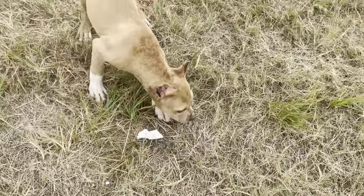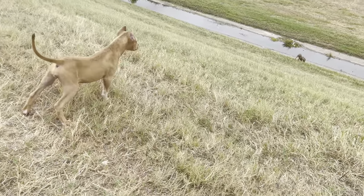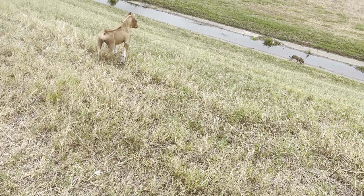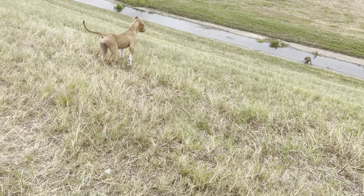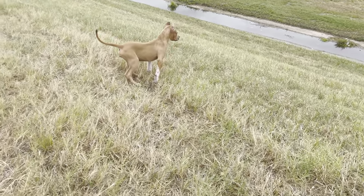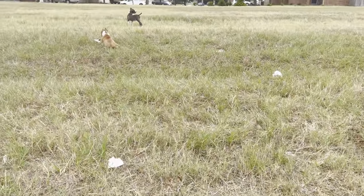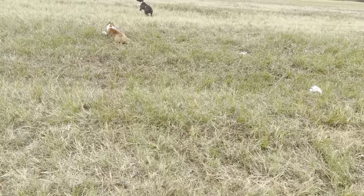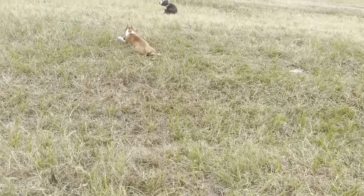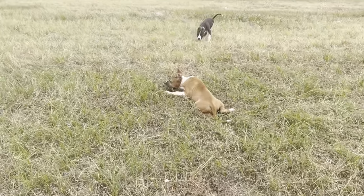Wait till she gets to 100 pounds. Her mama is 95 pounds. Her dad is 130. What do y'all think she's gonna do? What do y'all think is gonna happen? Y'all think she's gonna be skinny forever? Come on, man. Gotta be smarter than that. If you think these dogs are gonna be skinny forever, you gotta be smarter than that.